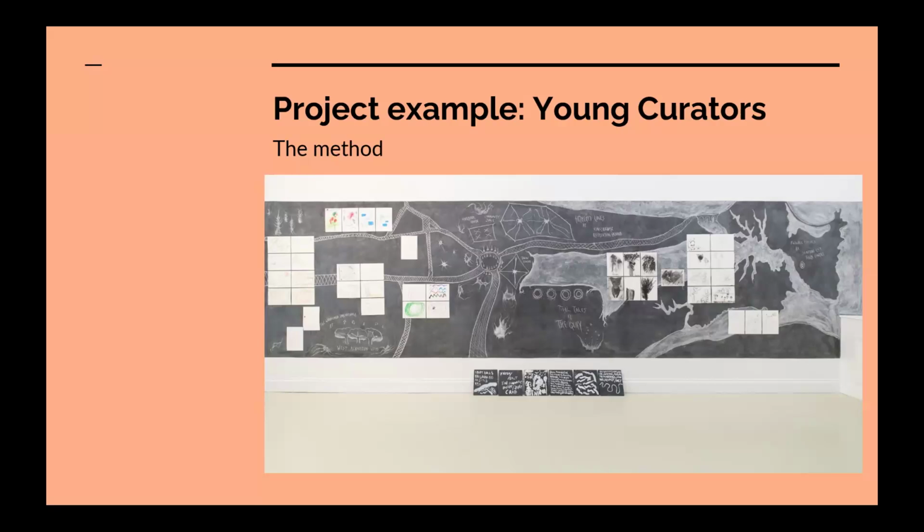And we worked with several different artists who all worked in totally different mediums to explore in different ways the climate crisis and how it might be affecting the local ecology of Kingsbridge. And so some of those artists did things like life drawing, but with foraged materials.